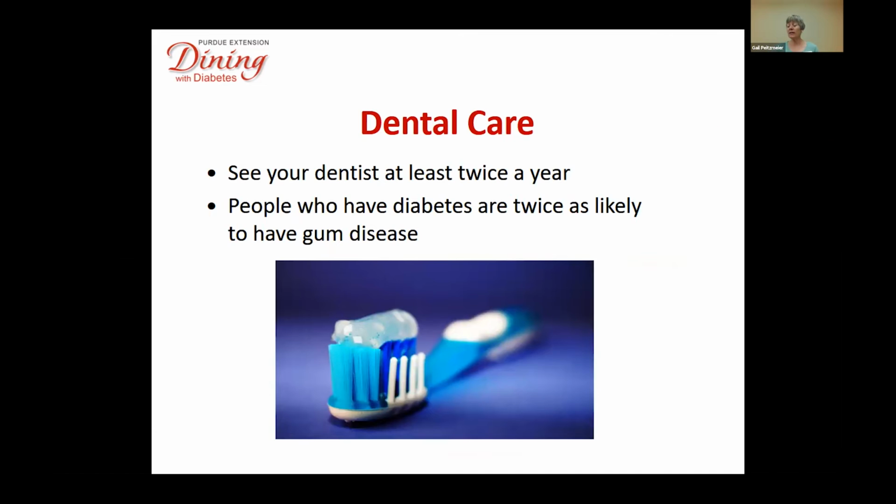Dental care, equally as important. Ideally, seeing your dentist at least twice a year. We know that those who have diabetes are twice as likely to have gum disease. And we know that if you have gum disease, which is also known as periodontal disease, you have 2 to 3 times the risk for a cardiovascular event.